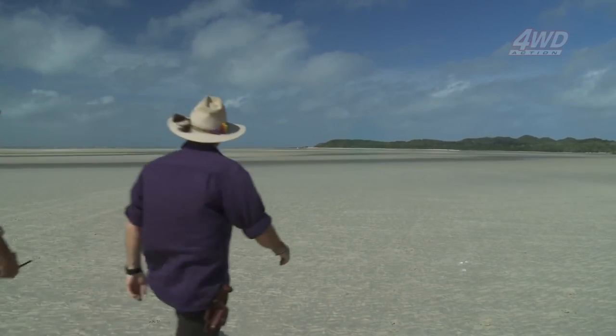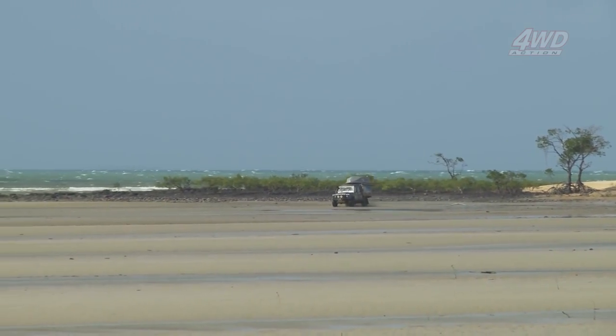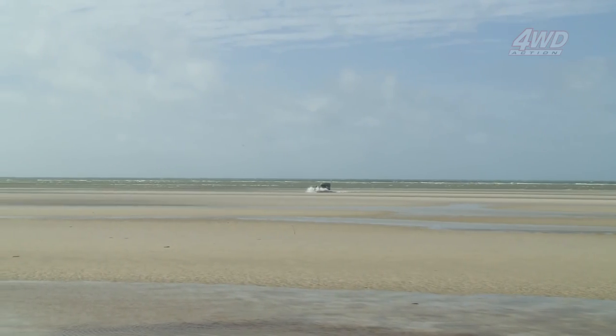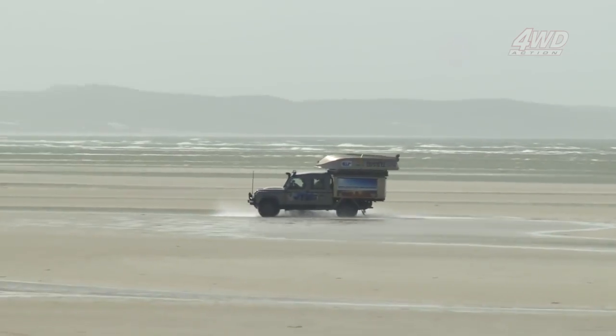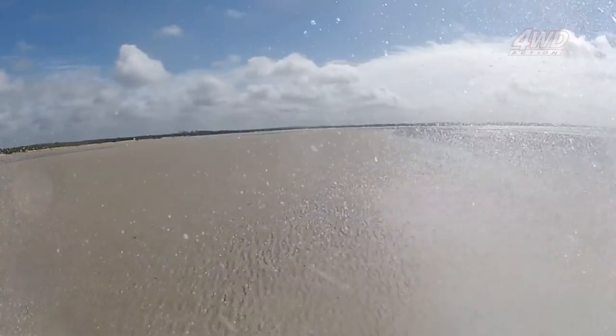If Jamie's 4.3 tonne of Defender goes down in this wet sand, the suction effect that will take hold of the chassis means that even Shorty and the 60 together won't be able to pull her out. That was a deep one. Just those hesitations that grab you and they can stop you really, really quickly. You take the wrong gear, it's all over.